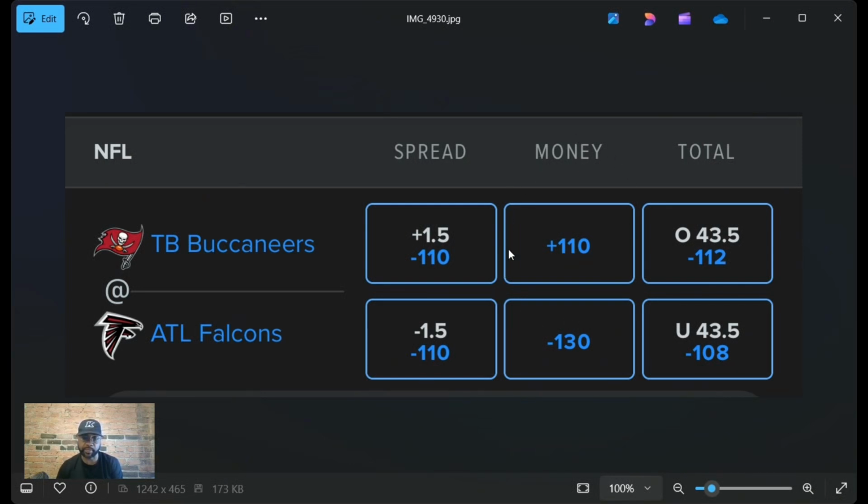Now, these numbers here in the middle, they play a factor in how much you win based on who you bet on. Anytime you see a minus, that means that that team is the favorite to win. So this is the team, Atlanta, that the sports book has determined is most likely to win this game. And anytime you see a plus, that indicates that that particular team, in this case Tampa Bay, is the underdog. So this is the team that the sports book has determined is less likely to win this game. So minus is the favorite, plus is the underdog.